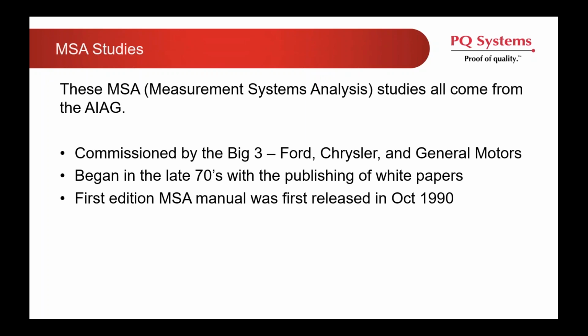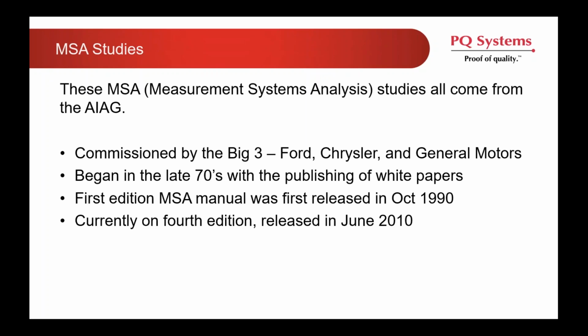The first official MSA manual was published back in 1990. Currently, we're on the 4th edition, and that was released back in June 2010. My company, we attend the AIAG show every year. It's up in Michigan, and we often ask pretty much every year, hey, when's the 5th edition coming out? And as of this year, I don't really think that there is a to-be-announced date.